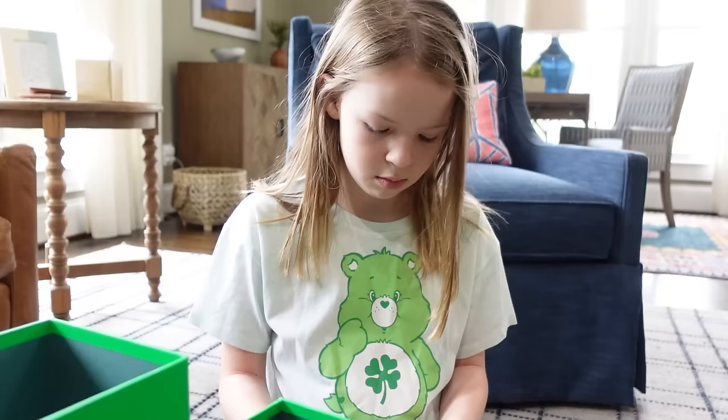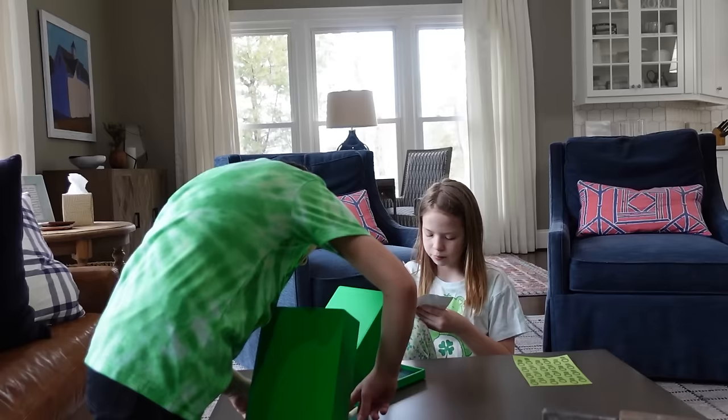And happy St. Patrick's Day! Maya, what are you and Colin working on? Making a leprechaun trap. We have a tradition here for every St. Patrick's Day, well, almost every St. Patrick's Day, we make leprechaun traps. And we try year after year to catch one of those sneaky little green guys, a leprechaun. Do you guys think you're gonna catch one this year?